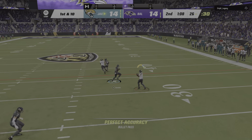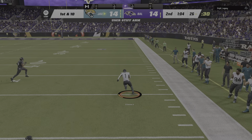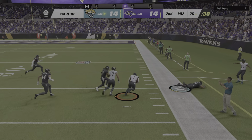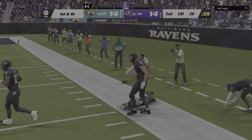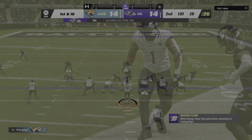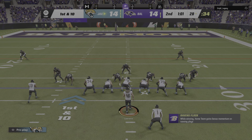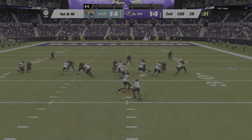Lawrence will try again after the pick six. A solid stiff arm. Room here to run. And now look at this. Big gain, but a fumble. But this will get out of bounds, so possession will stay the same. So now then, the big play has him all the way inside the 30 now, first and 10.